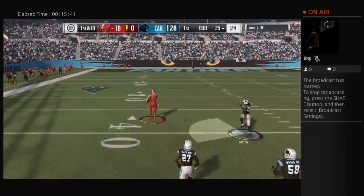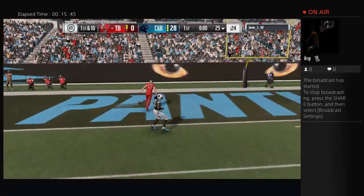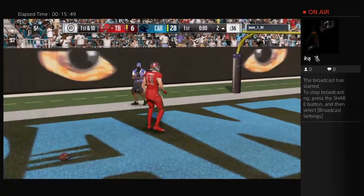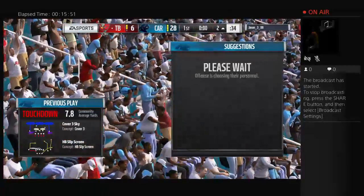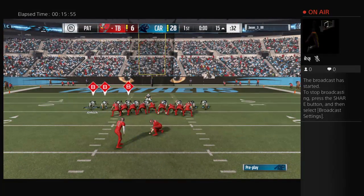Mike Evans, he's going to go. Past the 20. Touchdown, Tampa Bay. Mike Evans, 75 yards. And the Bucks are able to cut into that deficit. Good pass, clean catch, and a house call there on the fly route.